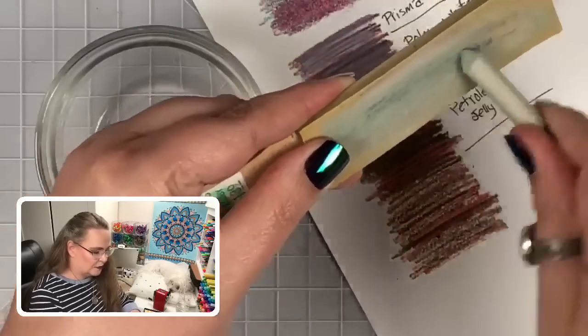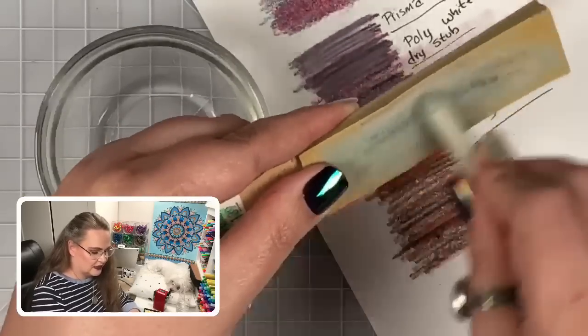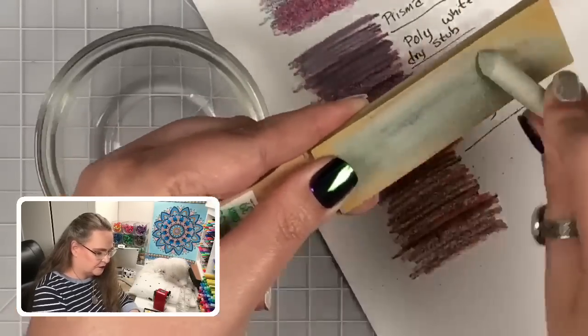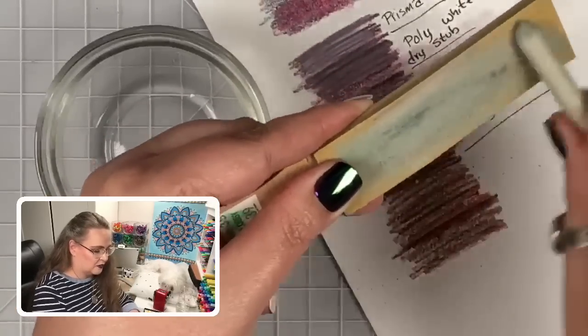You can also sharpen your pencils on here. That's, I think, how the drafting people use these, is they sharpen their pencils to the teeniest, tiniest points. Or you can just use whatever sandpaper you've got handy hanging around.